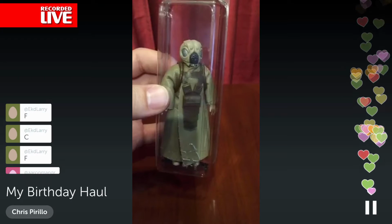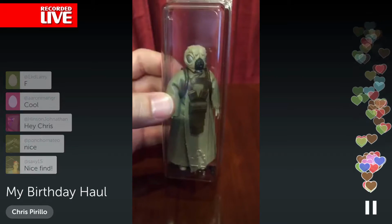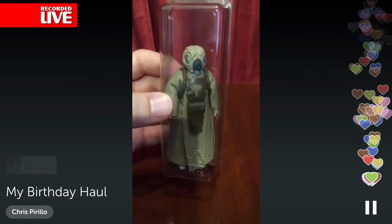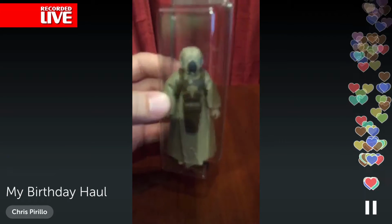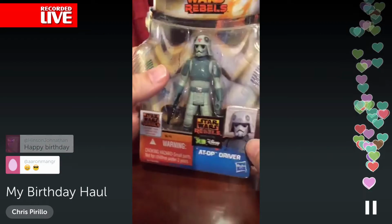So I know that many people don't remember having these figures because they were way too young, but I'm way too old. And so to me, no birthday is a birthday without a Star Wars figure, and certainly Star Wars in general.